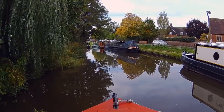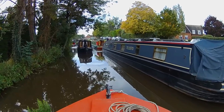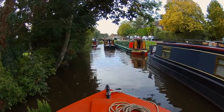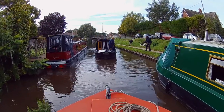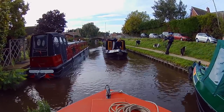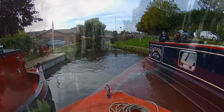Whoa, hang on. Now we can't see this oncoming boat because we're at the stern and there's a willow blocking our view. But they kindly reverse and, with the help of a guy from the green boat, get pulled into the side. Many thanks to Skylark.